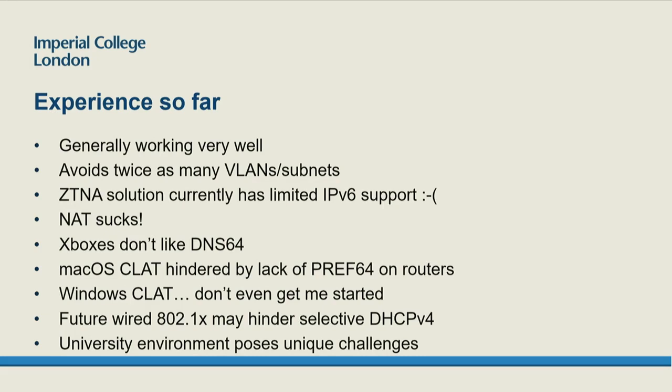It is avoiding us having twice as many VLANs. As I said, because every one of our edge switches will have a VLAN that's for guest, a VLAN that's for BYOD, a VLAN that's for prod. If we had to have a v4, a dual stack version and a v6-only version for each of those, that is a huge overhead in terms of extra subnets and VLANs to carry on the network. So that was the main reason for us wanting to go down this route.